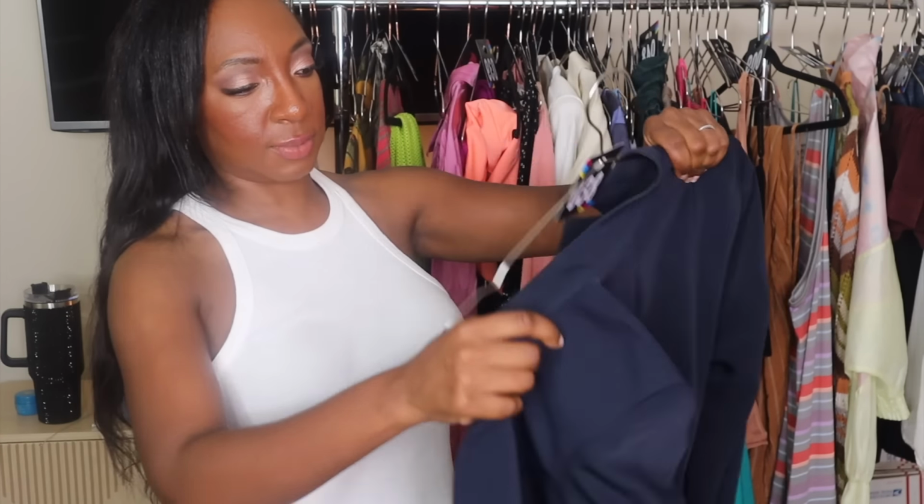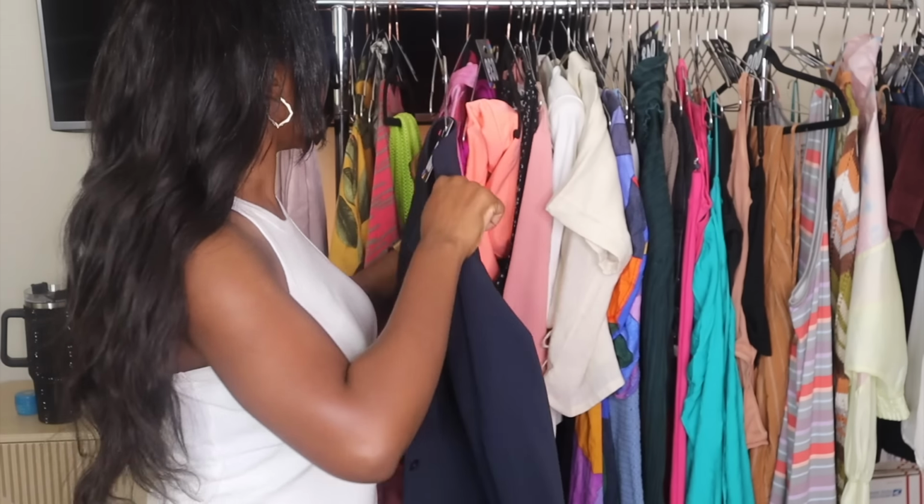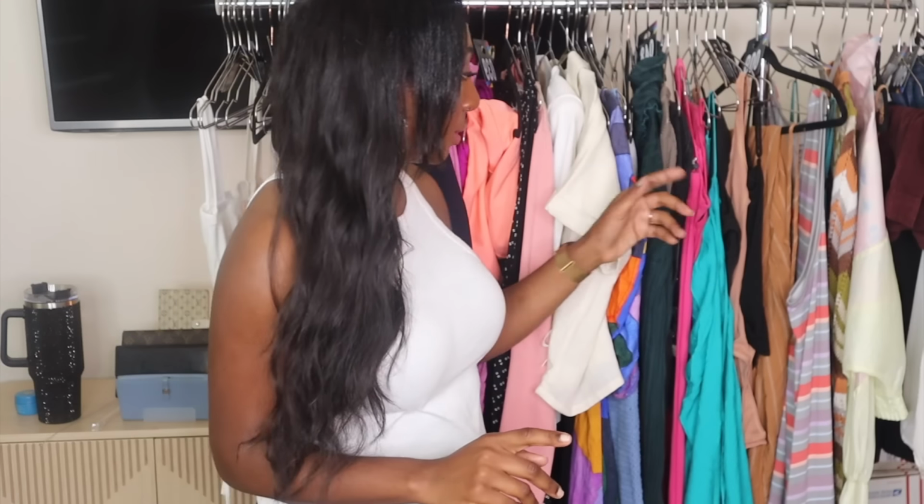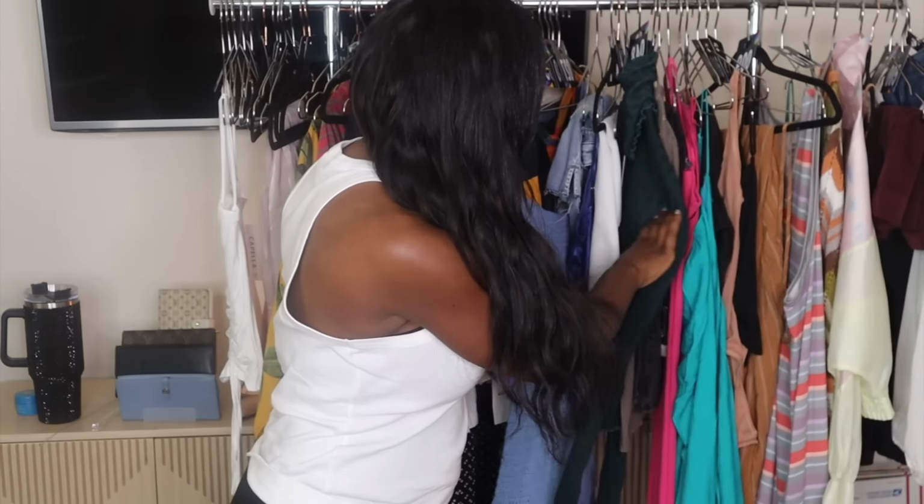And it does have shoulder pads, which can easily be removed. So that was one of my favorite pieces in there. All right, that's everything that's hung up from the palette.